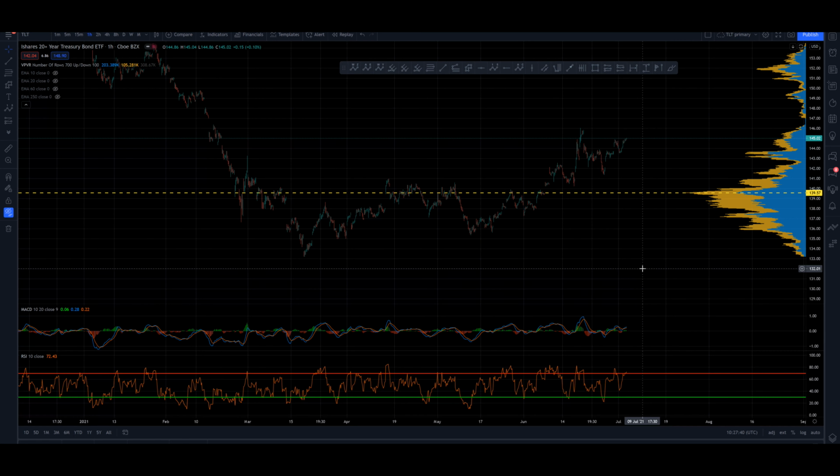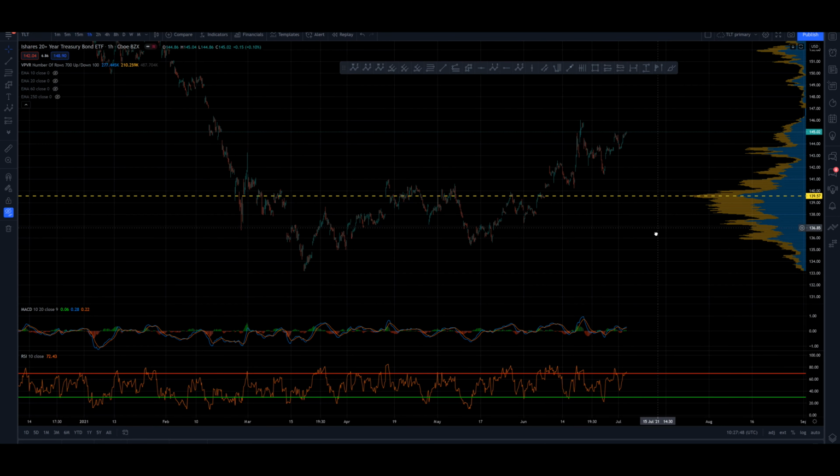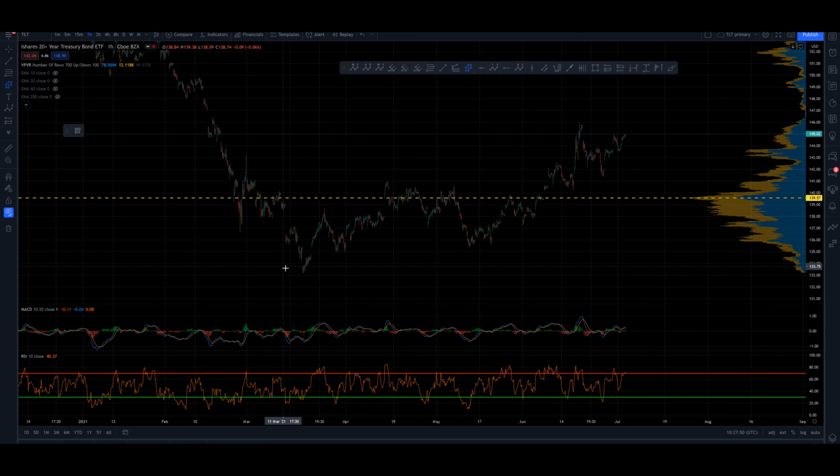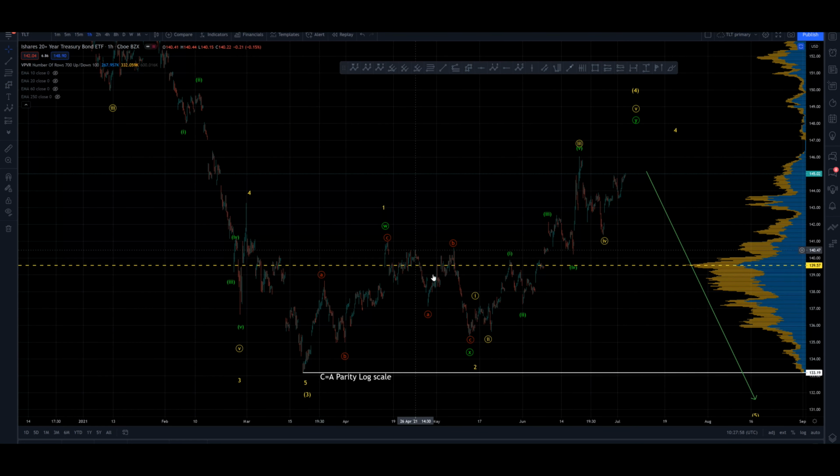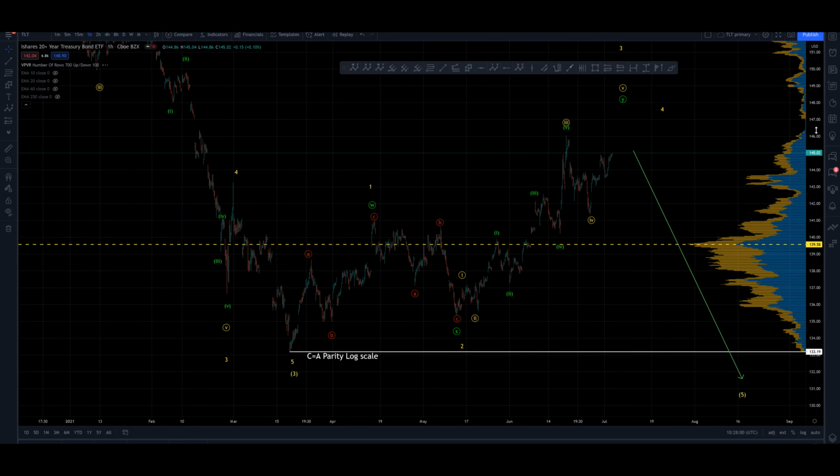It wants to count bullishly. It's made a C to A parity, but there's no sign of an impulsive move off of the low. You know, it all looks corrective, the whole thing. This looks like 3 waves. Okay, and yet getting it to work is very, very tricky.